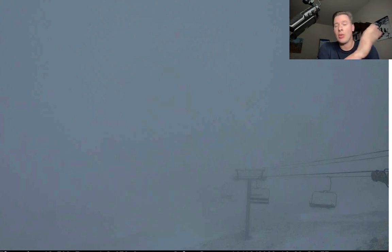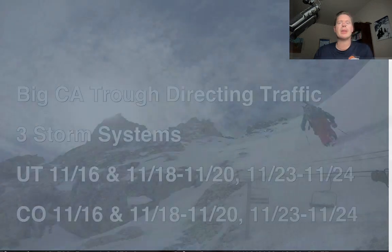This cold front came out of the Wasatch where it dropped about 4 inches of snow today up at Alta. So this will quickly move through Colorado tonight, be gone basically tomorrow. Then we're on for two additional storm systems. So we'll be talking about that in this update. Here are my bullet points for this.